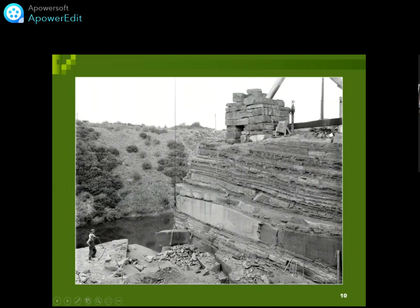And you can see here the natural joints and all of the things that we've talked about previously being incorporated in this quarry as well.